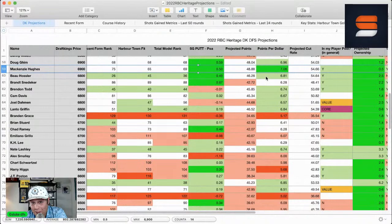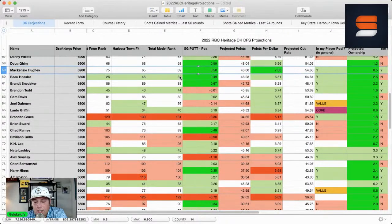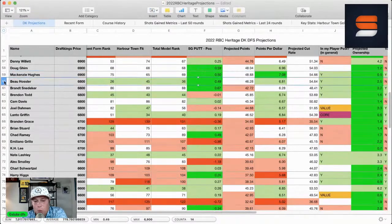He sniffed the top 5 a few times there at the U.S. Open. What was the other one? Maybe it was both U.S. Opens. It was back-to-back U.S. Opens or something like that. When conditions get dicey, which they could here with the weather, I mean, we saw plenty of wind in the forecast there for Mackenzie Hughes. Could get even more attractive.